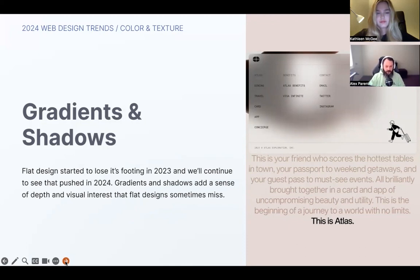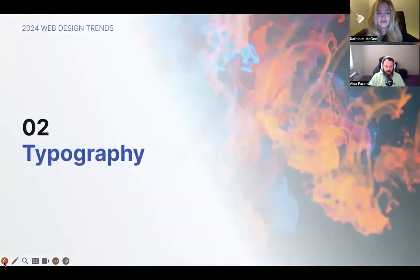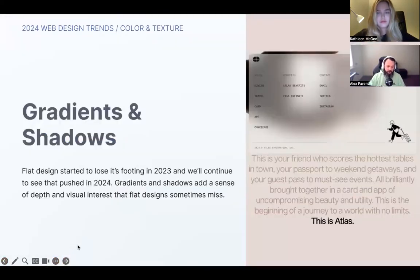And we're starting to see a lot more use of shadows, gradients, and my personal favorite, which you can see in the example here, background blurs, which is along the same lines as shadows and gradients. Essentially what background blurs do is allow things like an overlay to look more like a window than something that's just overlaid across the top.